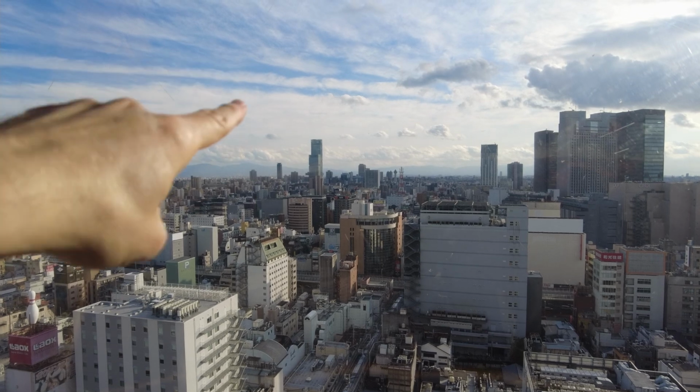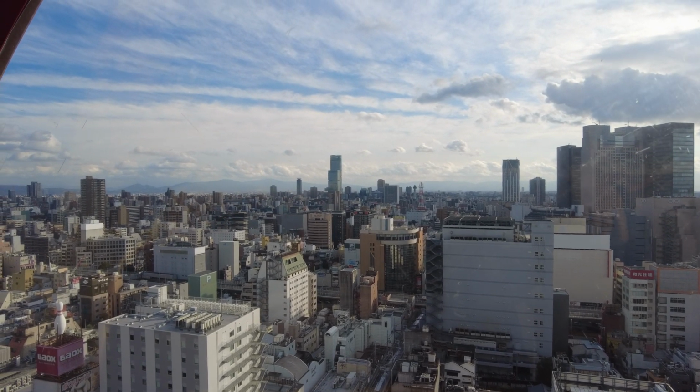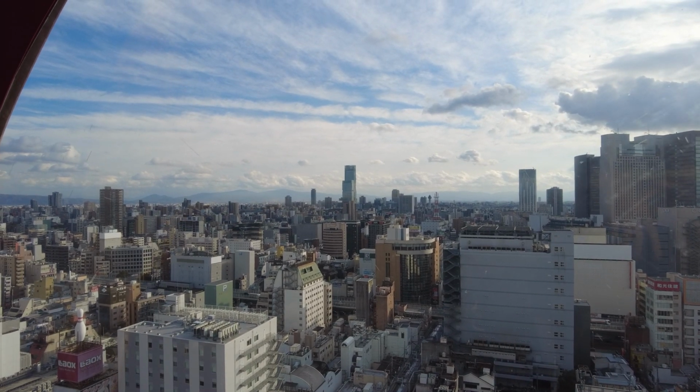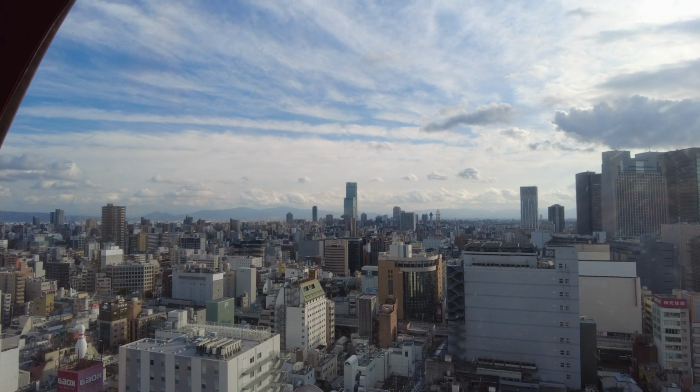That big building you see, that tallest building, that is Abeno Harukas, which until very recently was Japan's tallest building over in the Tennoji area of Osaka. I think there's something in Tokyo that's taller now, but it's still very high. I think that's 300 meters.